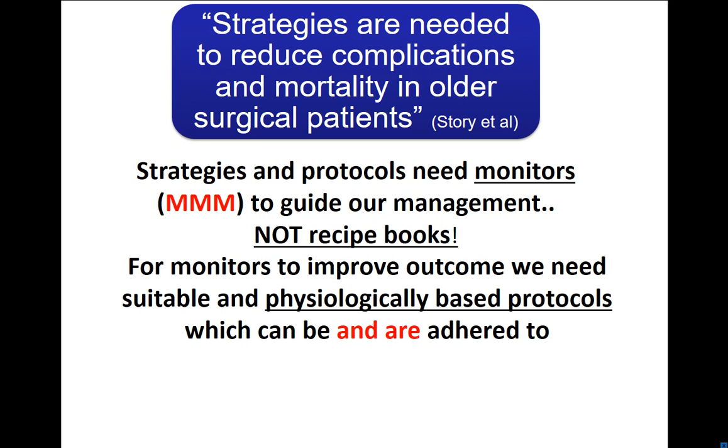For monitors to improve outcome, we need suitable and physiologically based protocols which it's possible to adhere to. It's no point in having an impossibly difficult protocol to adhere to, so it's got to be able to be adhered to, and then you've got to see that in your results, patients in that intervention group, that strategy was adhered to. So there are two components to that, the right strategy and it being adhered to.